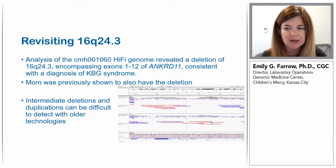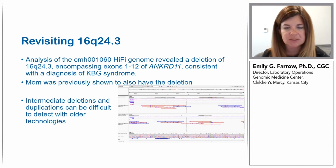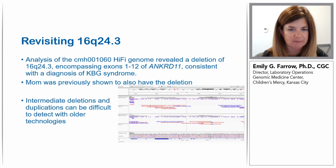And again, this case highlights that intermediate deletions and duplications are still difficult to detect, particularly with older technologies with reduced resolution compared to the new third-generation sequencing. I think combining these two cases together really highlights, again, not only the difficulties in detecting these variants that we're now able to see with the deployment of HiFi genomes, but also the increasing recognition of small copy number variants and their role in genetic or rare disease.